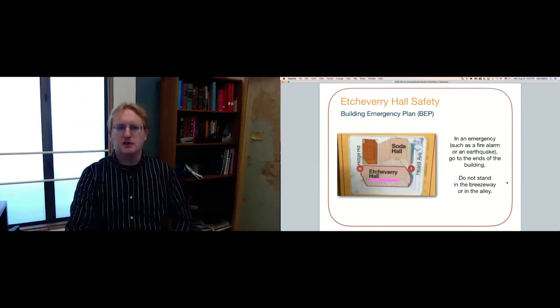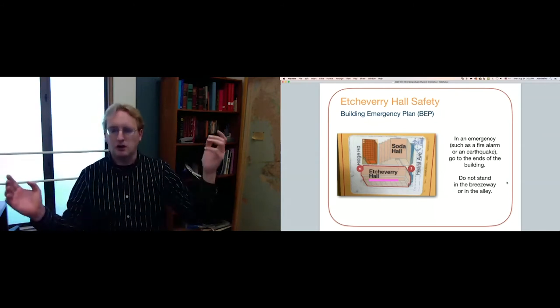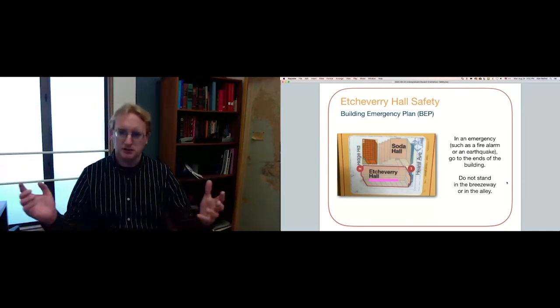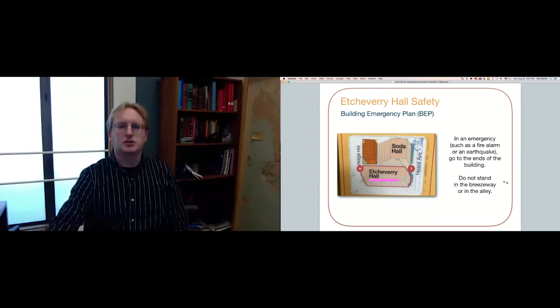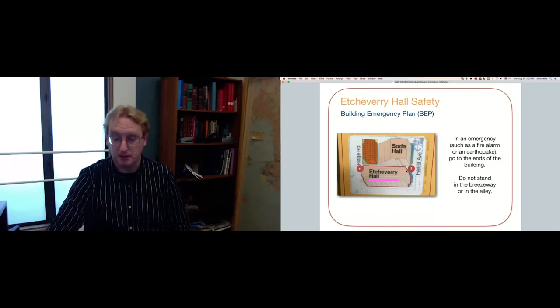A couple of specific things that I want to tell you about the BEP for Echeverry Hall is that in an emergency, if there's an evacuation, such as a fire alarm or an earthquake happens and you leave the building, go to the two ends of Echeverry Hall, on the north side by Ridge Road or on the south side by Hearst Avenue, and collect there, and you will receive instructions what to do from there.